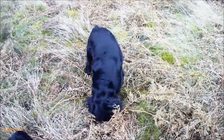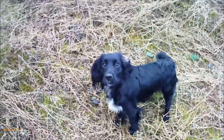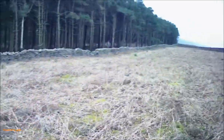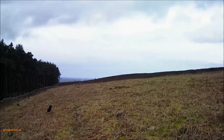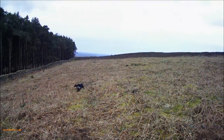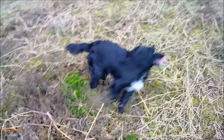So, we'll try Nimrod with this one in a minute. Right, so this will be quite a long retrieve for little Nim. It's the fur dummy, we're into the wind, and it should be helpful. Boris, stay. Nim, fetch. He's got wind of it. He's down there somewhere. Good boy, that's it. Come on then, good boy. Fetch it. Good lad, there you go.